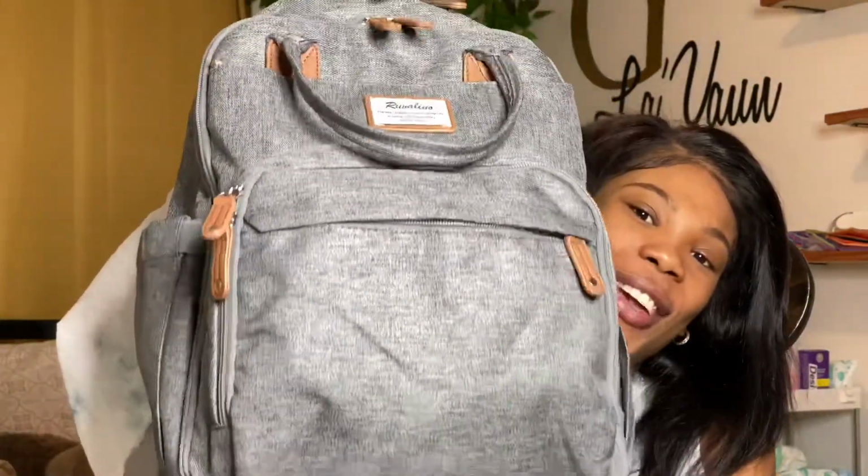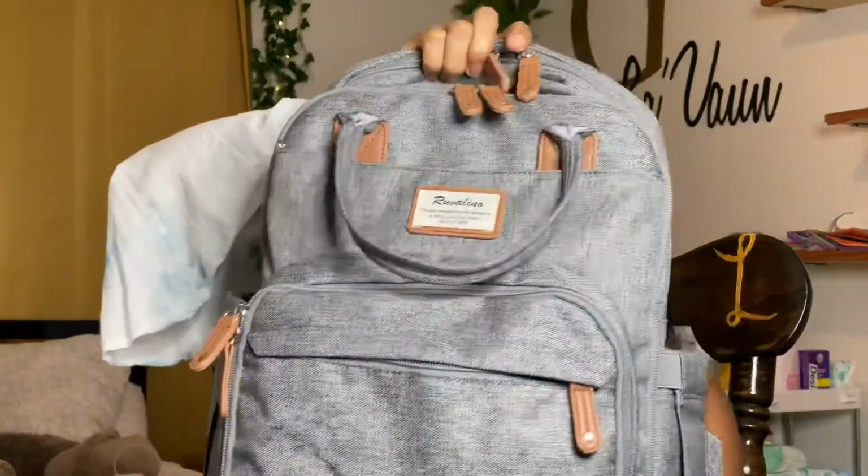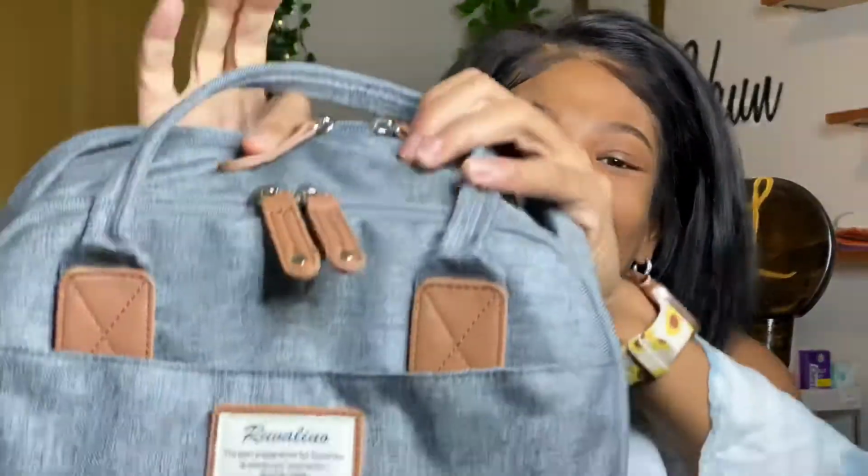Okay, so this is his bag right here. His little diaper bag. I got this off of Amazon. And this was actually on our registry. I'm not sure how to pronounce this name at all. I'm really not. Let's see if you guys can read it.